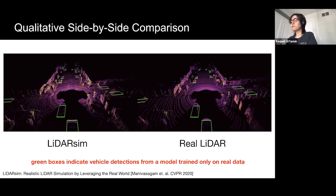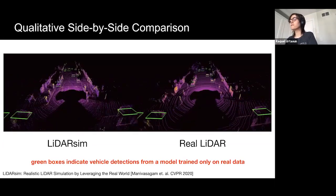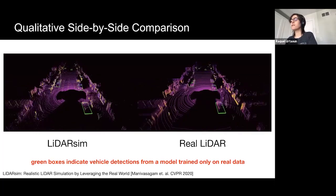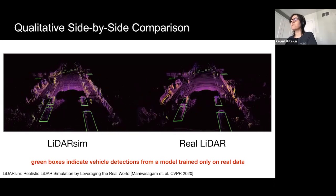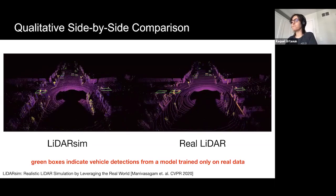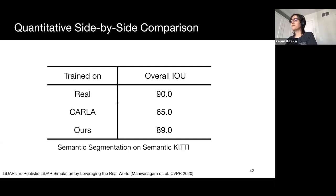We now show results. Green boxes here indicate vehicle detections from a model trained on real data only. This side-by-side comparison shows that LidarSim generates realistic point clouds with a small domain gap for downstream perception tasks and autonomy testing. We now compare LidarSim against Carla, a state-of-the-art sensor simulator. A model trained with Carla data and tested on real data has a large sim-to-real domain gap, but a model trained with LidarSim has just a 1% domain gap, significantly outperforming Carla.